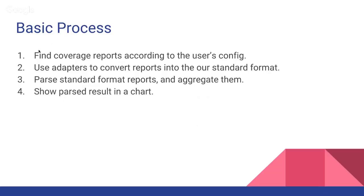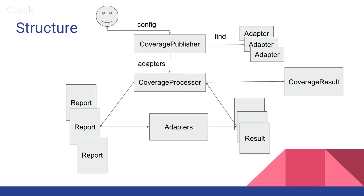So we have found reports for all code coverage tools. And we have parsed those reports. We have shown those reports. Other plugins only need one thing: use an adapter to convert the report into our standard format. So this is our plugin structure.